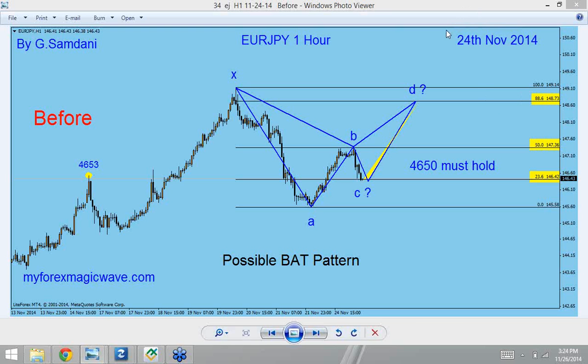Making this small video for YouTube actually, just to show a few trades that I took with the new system. This one is the Euro Yen chart. It is a 1 hour chart which I made on November 24 and sent out. It's a harmonic pattern bat.